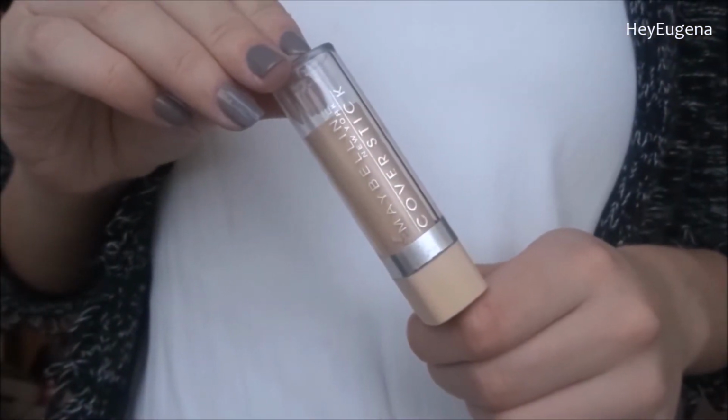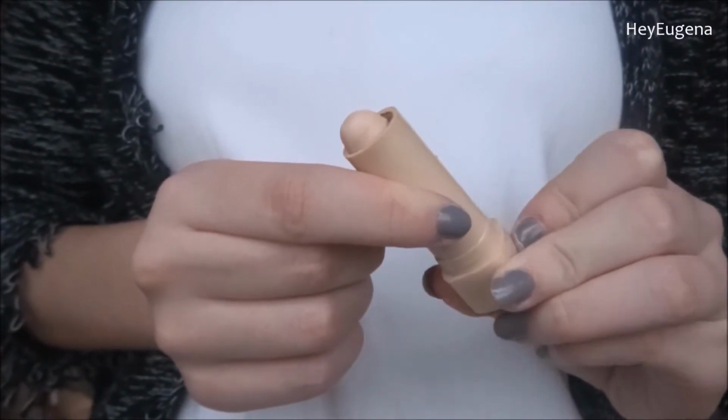My next tip is to stick to just one concealer for both under the eyes and for your blemishes. Now for this step to work a little bit faster, I don't conceal every little detail on my face. I just take the worst part and stick it on there, and then it's easy and fast to get on your face.